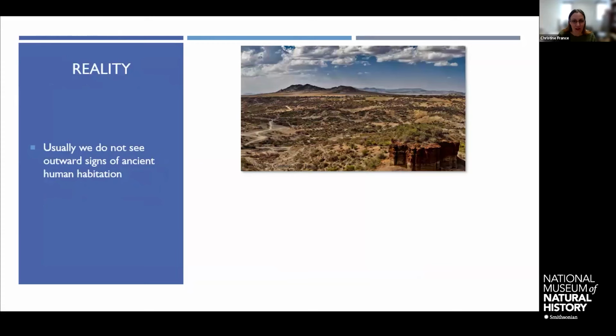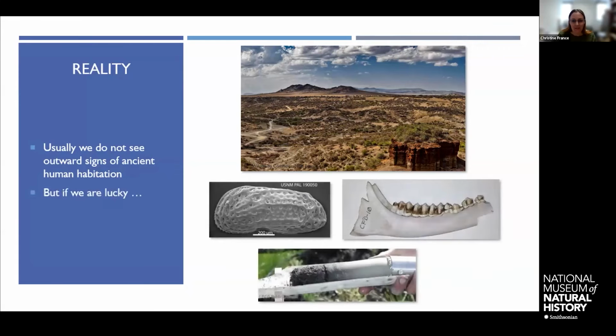Slide. Reality. Text: Usually we do not see outward signs of ancient human habitation. On the right is a photo of an arid landscape with scraggly brush. Low mountains rise in the distance. There are red-striped rocky cliffs in the bottom right. The reality is we get something that looks kind of like this. This is just a generic landscape in Africa, and oftentimes we really don't have any outward signs of human habitation. But if we're really lucky and we dig down in the right place, we might get something like this.